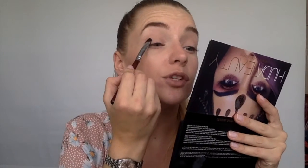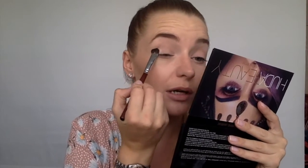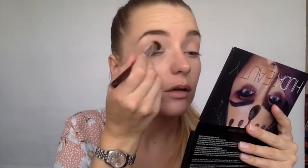Okay, so now the base is down, I'm going to go straight in with the shade Desert Sand. This is just to even out any discoloration that I may have. It's so pigmented, it picks up a lot of product. You'll see this when I tap it, just because you don't want too much excess product, and you can see that colour go straight on there. It does lighten everything up. I have used this shade before on a look, just as a base. And just go and repeat it on the other eye.